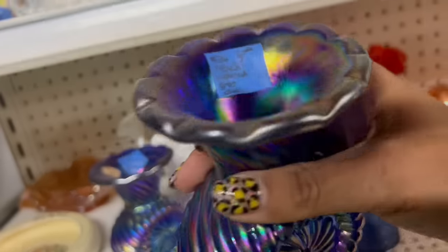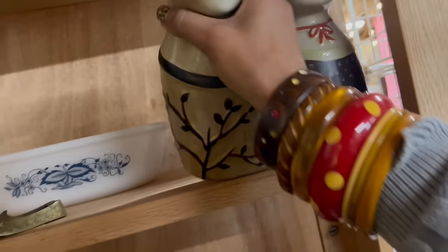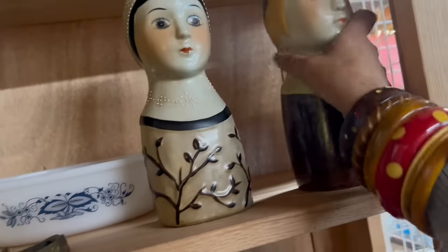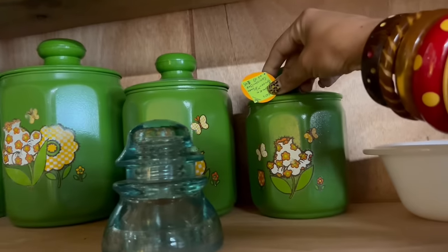Look at the Imperial. 65 each. Oof. Very cool. Look at these guys. Or gals, I should say. $40. Scandinavian head faces. Yeah, $40 each. This is an awesome canister set.